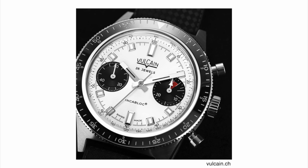In terms of the pricing and availability, this will not be a limited edition. It's part of the standard catalog. If you go for the one on the strap, either rubber or leather, it's 2,700 euro. If you go for the one on the metal bracelet, it's 180 euro more, or 2,980.